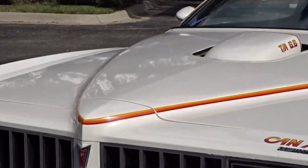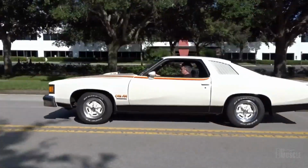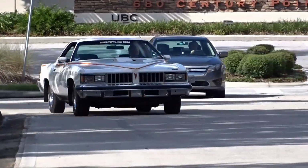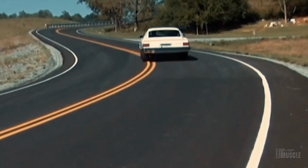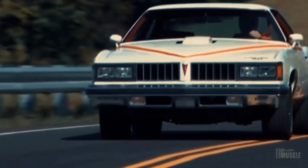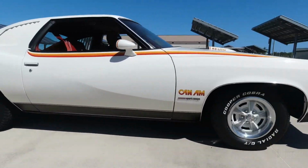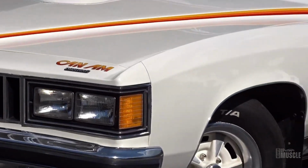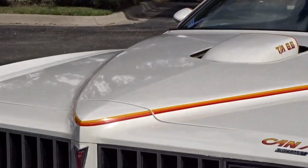and onlookers. With a wheelbase of 112 inches, a length of 208.6 inches, and a width of 77.7 inches, the Can-Am had an imposing presence on the road. Despite its substantial size, the design conveyed both power and elegance, making it a standout in Pontiac's lineup. The blend of performance-inspired elements with luxury touches made the Can-Am one of the most visually appealing muscle cars of the late 1970s, leaving a lasting impression on all who saw it.